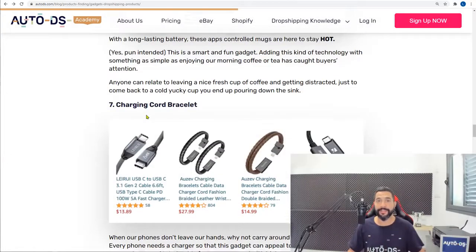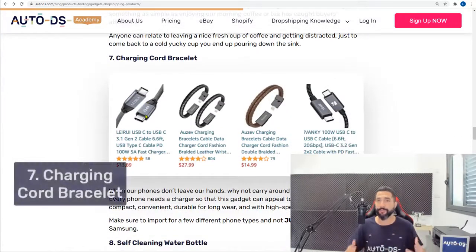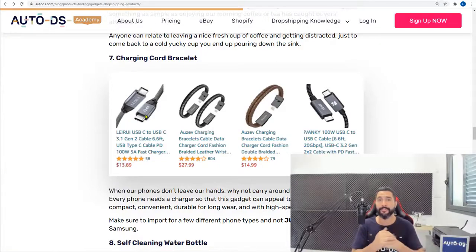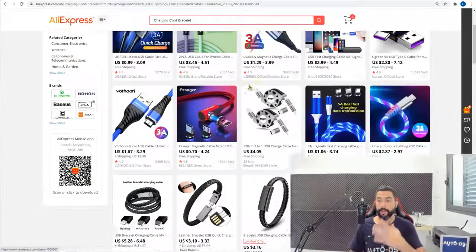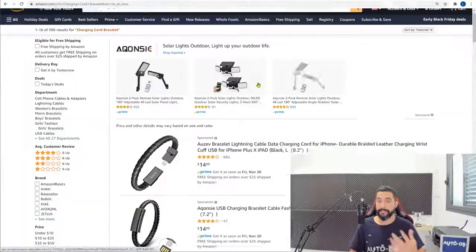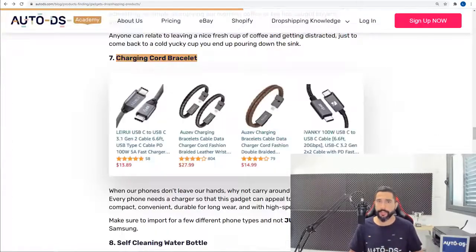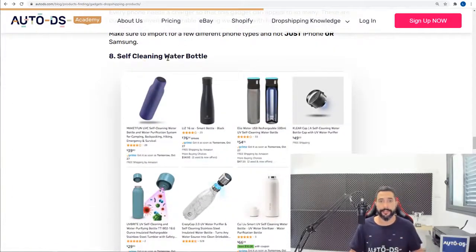And on number 7 on the list, we have charging cord bracelet. The general niche here would be a charging cord or a bracelet, and the micro niche, which is the gem that we found here, is the combination of them both. So when your phone runs out of battery, you got your bracelet, no problem. So here they are on AliExpress. They have a whole bunch. Amazon also have their share. Walmart also has them. So just search it up with your suppliers. It's as easy as copying them from the blog and pasting them in your supplier search engines.